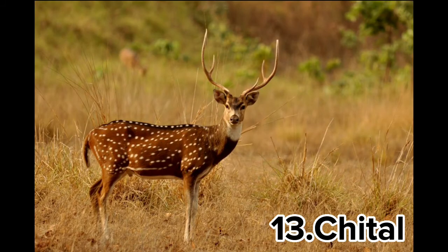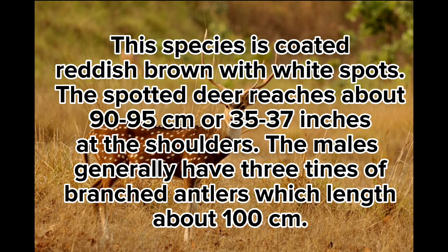13. Chital. This species is coated reddish-brown with white spots. The spotted deer reaches about 90 to 95 centimeters or 35 to 37 inches at the shoulders. The males generally have antlers with 3 tines, which are about 100 centimeters long.